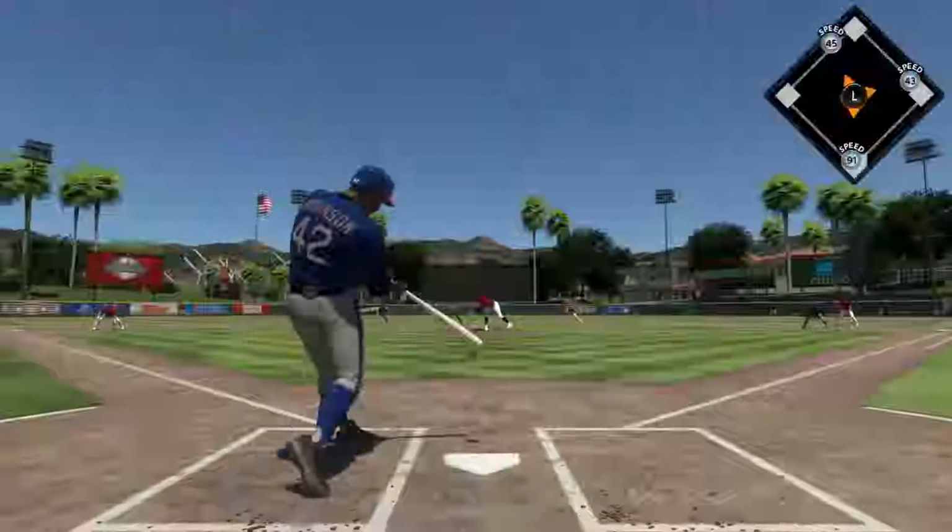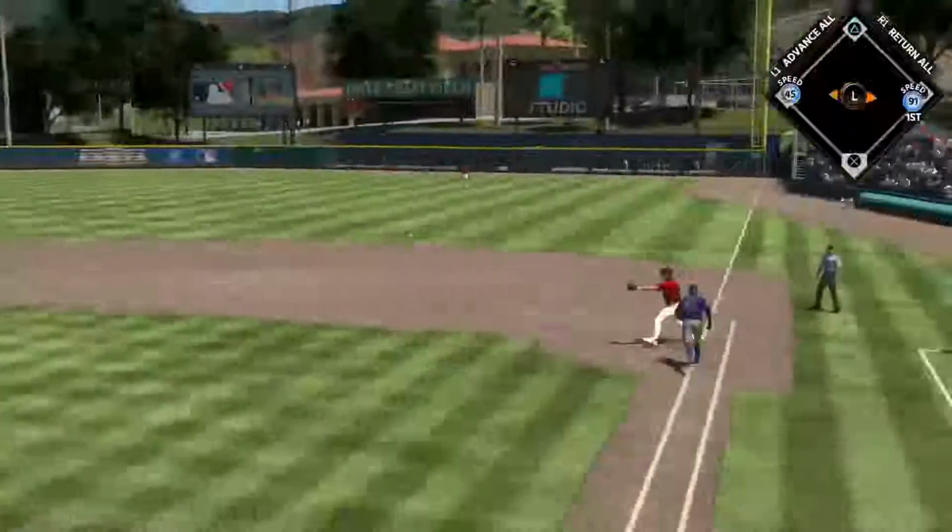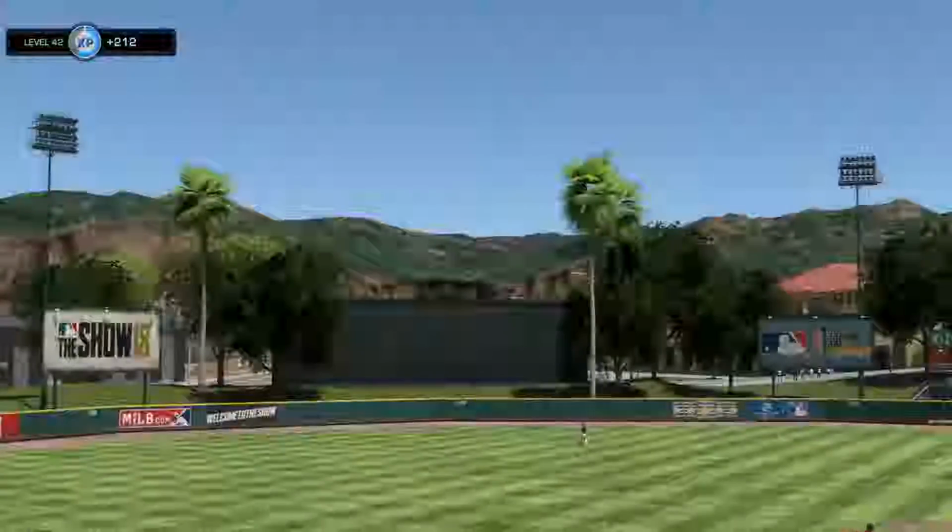And in steps a man whose number 42 has been forever retired, Jackie Robinson. Relay to first in time.